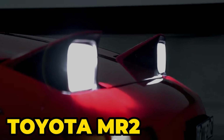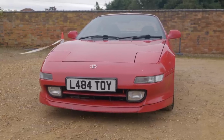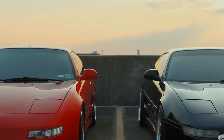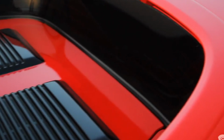Try the Toyota MR2, a renowned sports car cherished for its mid-engine, rear-wheel drive configuration, and exceptional handling. It spanned multiple generations. The first generation, AW11, 1984 to 1989, was characterized by its compact size, lightweight frame, and iconic pop-up headlights. The second generation, SW20, from 1990 to 1999, introduced a sleeker design and offered turbocharged engine options for added performance. It replaced pop-up headlights with fixed ones.